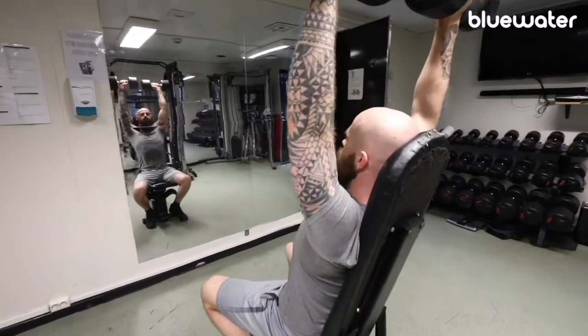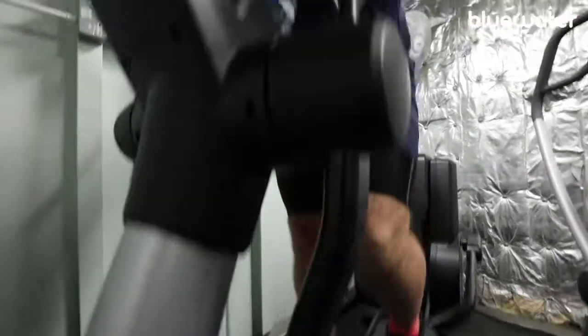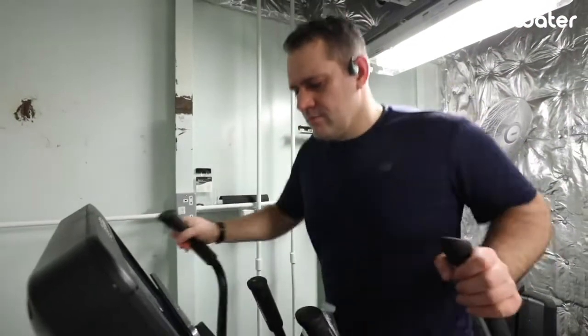The vessel has a gym on board. If you wish to use the gym, you must complete a gym induction form, which you can obtain from the medic.